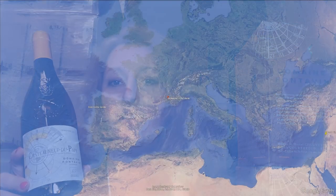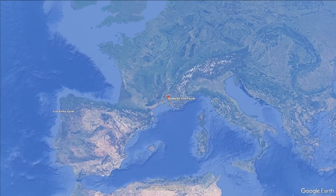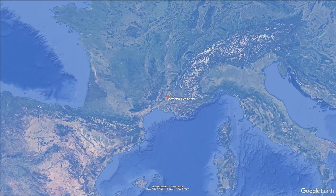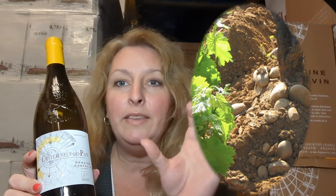And this comes from the Châteauneuf-du-Pape region of France, which is down in the south on the eastern banks of the famous River Rhone. Here, the weather is mild in the winter and very hot in the summer. And the area is quite flat. And the soil consists of these large pebbly stones called galettes. And these absorb the heat and help to ripen the grapes.